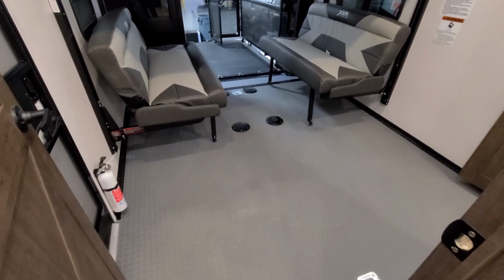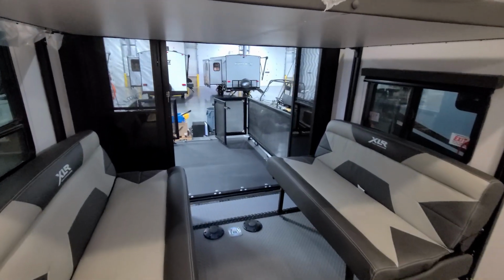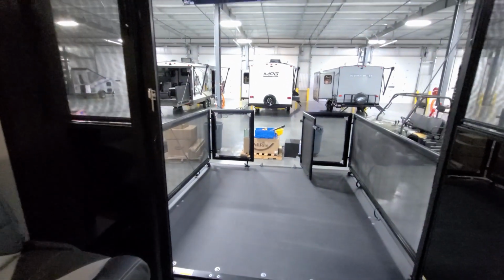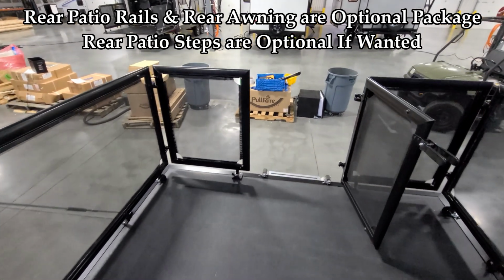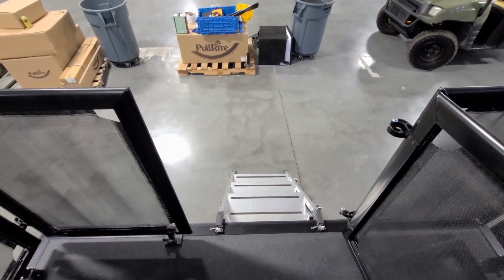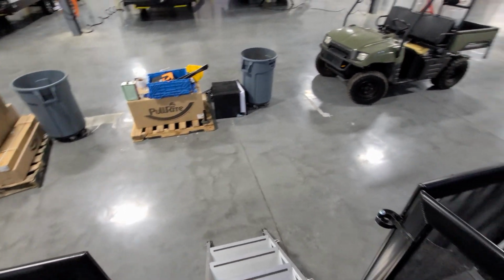Rubber diamond plate floor, fire extinguisher here. This one was ordered with the 3-season door to give you that glassed off section. It's a pretty cool little setup. You have the porch railings back here as well. And you can get it with these steps. These steps are an option. You don't have to get it if you don't want, but that's your choice here.